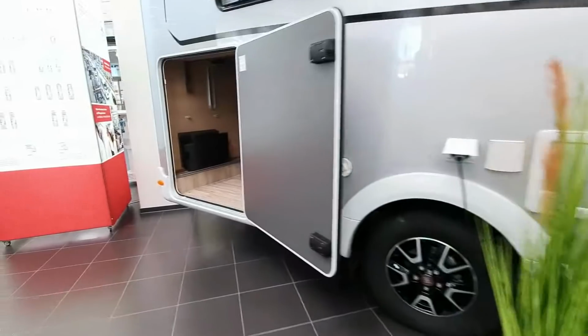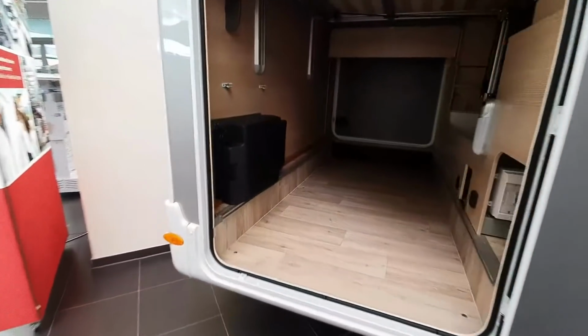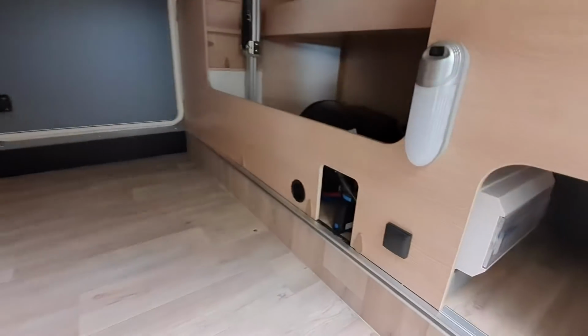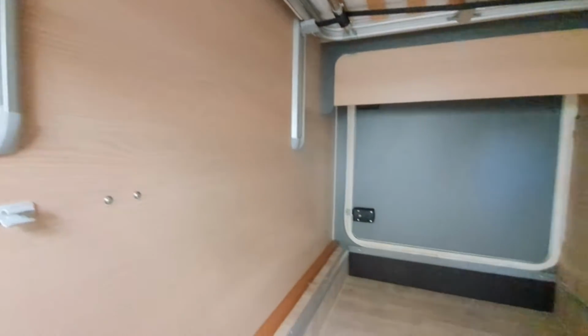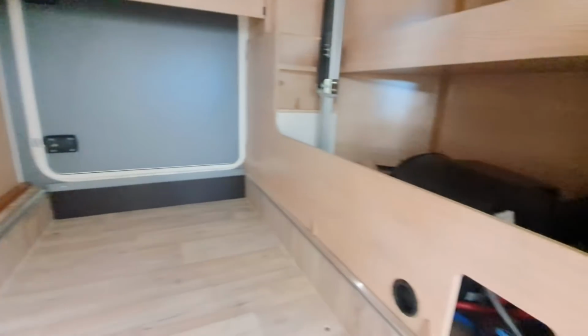Let's go to the back. Well, this gives us a good view. There's the boiler. You can see how the bed goes up and down, so much space you can have in the garage or not.